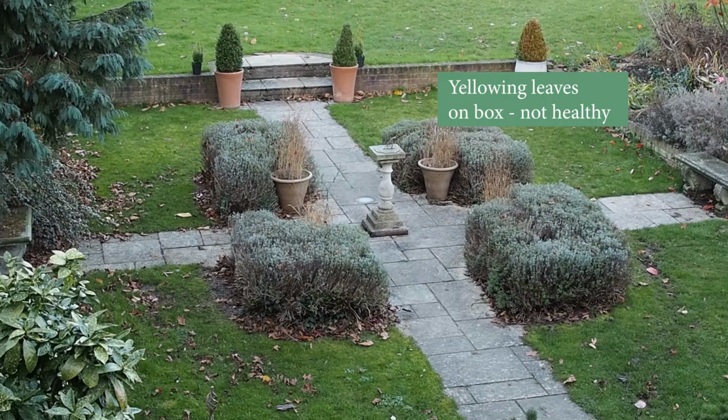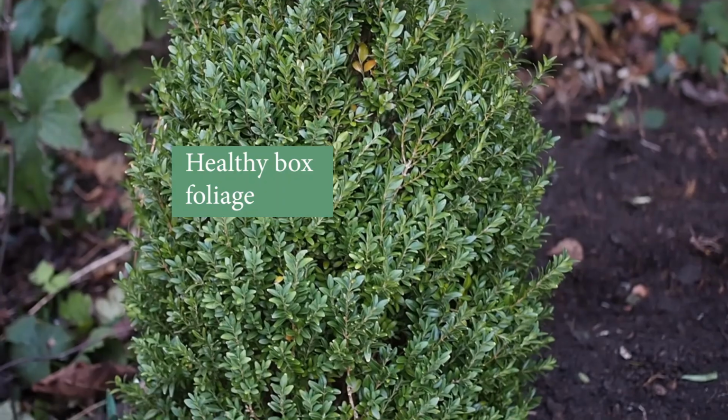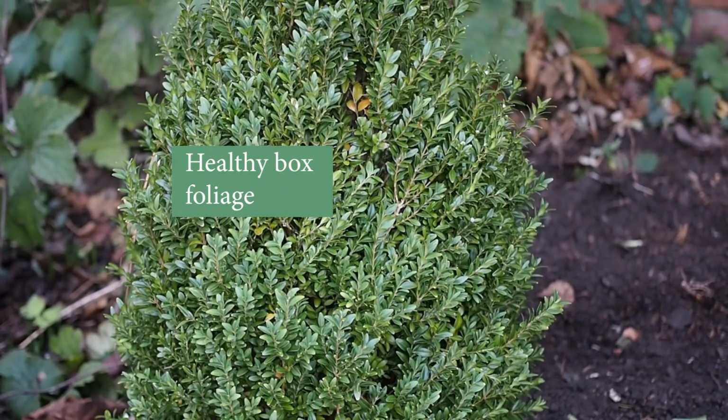These box plants have been in for 9 years, and one of them, as you can see, is looking very sick. It really is time to get those boxwoods into the ground, where they should be okay.